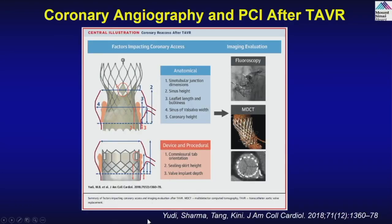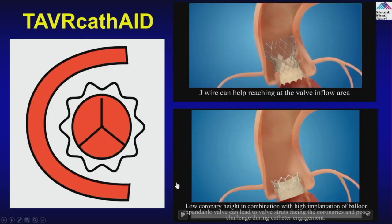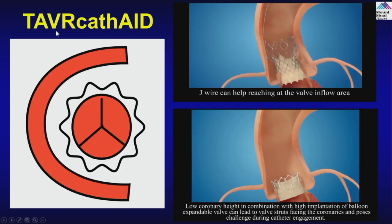This is the publication from our group that came out in JACC last year, on coronary angiography and PCI after TAVR. Why should we pay attention to the coronary artery disease before and take care of it? One, of course, during the procedure for about 30-40 seconds, we will have no cardiac output while we pace the patients. But subsequently, engagement of coronary arteries through this nitinol cage is very challenging. So this was the article that we published on the catheter selections for patients who have had TAVR, and we also made an app called TAVR Cathe.